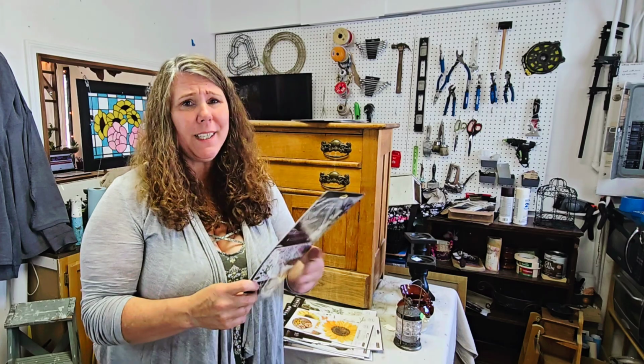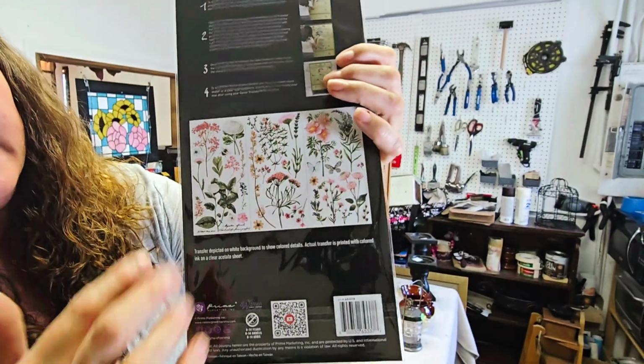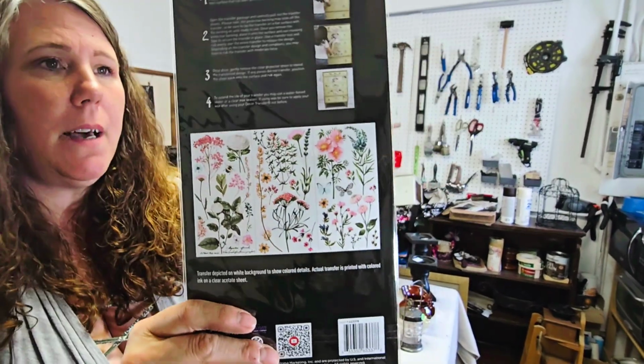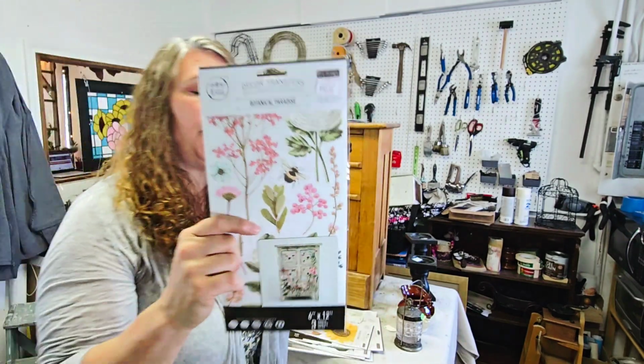This is one of my favorites. This is called Botanical Paradise. It's got all these beautiful pink and different colored florals in it. Kind of looks like a garden. I just love this. You can cut all these apart and use just pieces of them, which is great. It comes with little bees. It's just a great set.